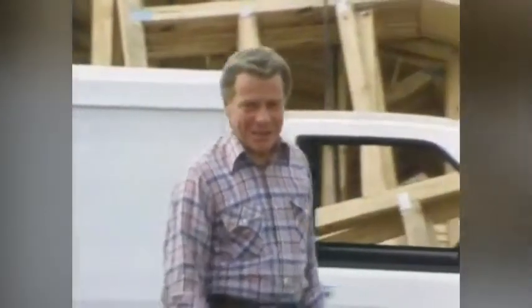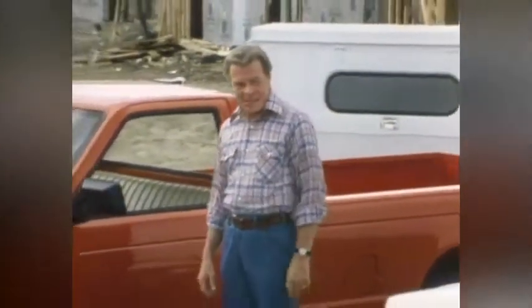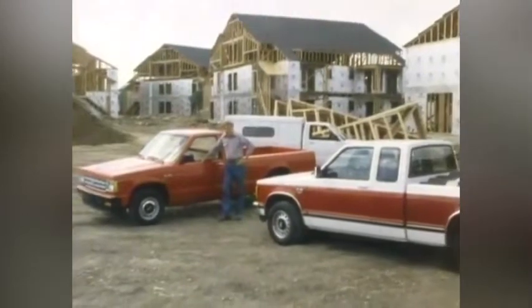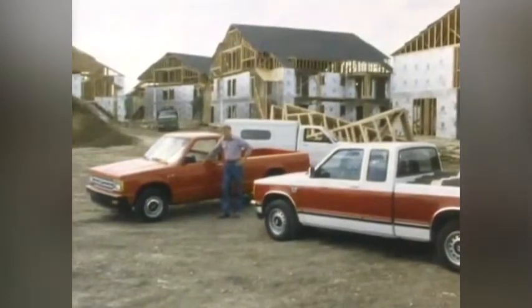The 1983 Chevrolet S10 Pickups. They're all work, all play, and right for the times. These mid-size, efficient, American-made pickups are built to meet America's economy, personal use, commuting, and on-the-job needs. And new for 1983, Chevy S10 Pickups are available in a choice of two- or four-wheel drive.